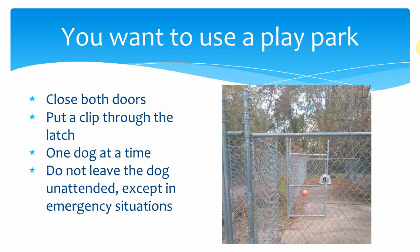As a new walker, you will not leave a dog unattended in a park except in emergency situations. That's because we want you to focus on the dogs and give them your attention. You will, however, see some experienced dog walkers and staff members leaving dogs in parks unattended, so don't worry about that. We just don't want you doing that yet.